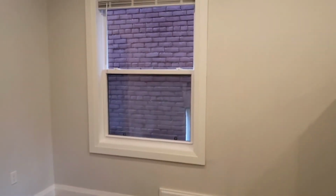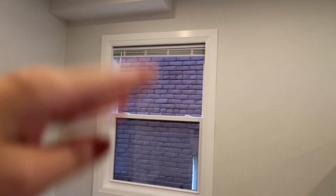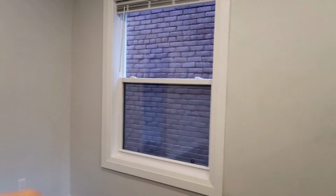And I know I pushed all the blinds up, but they are the same blinds as the second unit. They're from Wayfair. The whole house does have all new windows too, so these are nice, bright, and they open really easily.